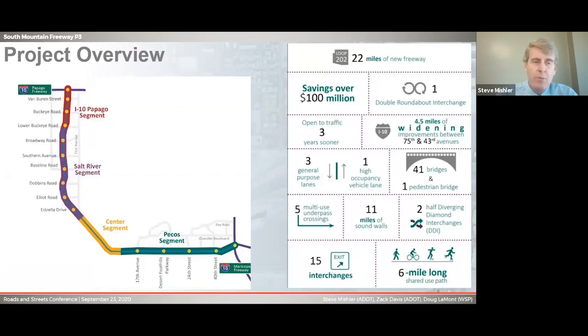Next slide. As you're aware, the project was broken into 4 segments: the Pecos segment, Center segment, Salt River segment, and the I-10 Papago segment. That also included a 4.5-mile section of widening on I-10 between 75th and 43rd Avenue. There were 41 bridges and 1 pedestrian bridge. We had 5 multi-use undercrossings, 11 miles of sound wall. We had 2 half diverging diamond interchanges and 1 double roundabout interchange. There were 15 interchanges, and there was a 6-mile long segment of shared use path.